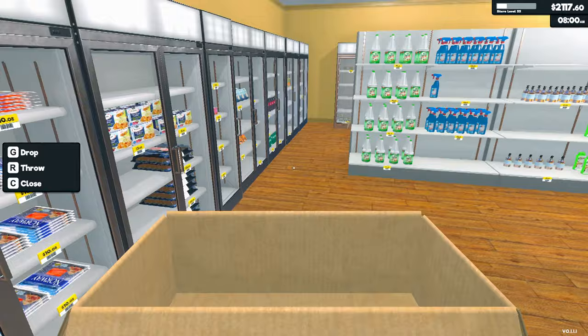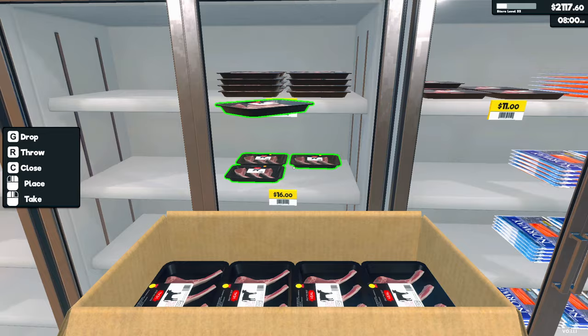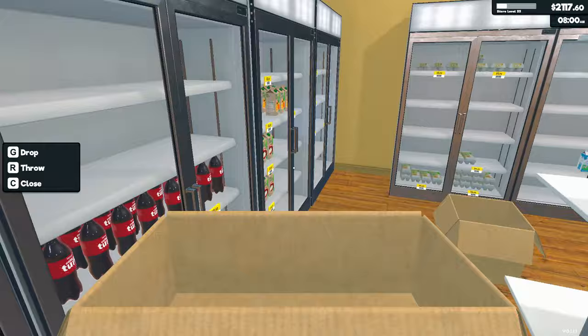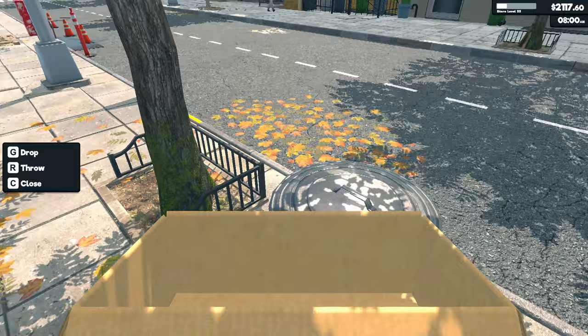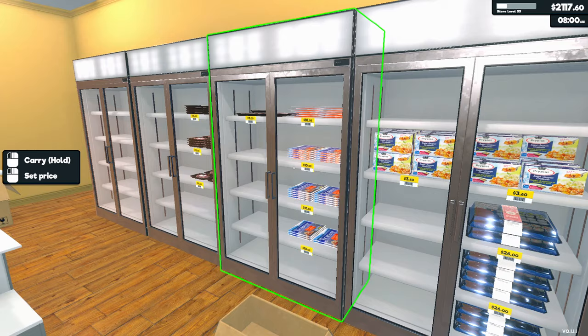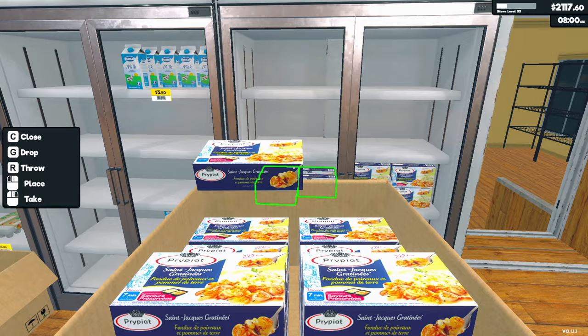Oh my goodness. I think I might have to do this off camera because it's just going to take so long, isn't it? How much money have I got? 2,100. Yeah, so what I'm going to do before the next episode, I'm going to spend a little bit of time just shifting stuff. So I'll try and make it as good as possible, so it's kind of efficient, because, yeah, it's just boring. So I want to get this stuff done off camera.